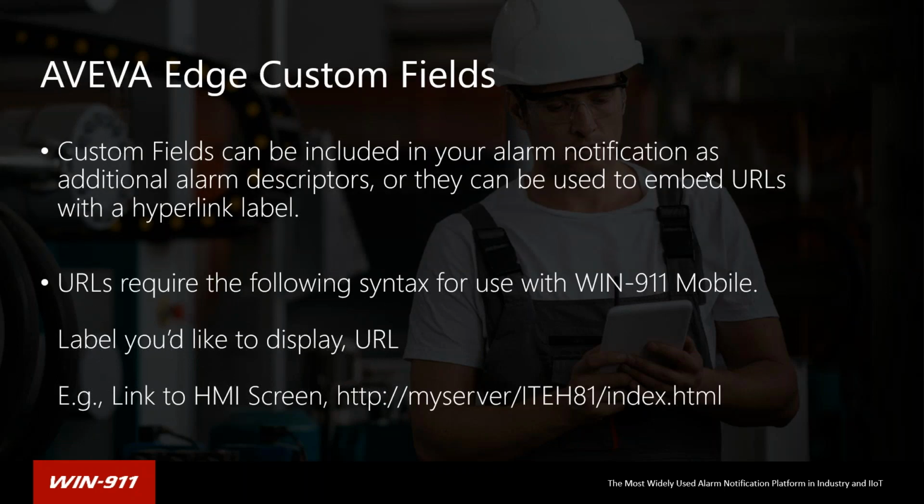The other thing I want to talk about is for Aviva Edge and our custom field support. If you're not sure what a custom field is, it is an additional string that you can add to alarms within Aviva Edge. So you can have up to 10 of them. So you can enable 10 additional custom fields. You can put anything in these as far as I can tell. I mean, they're really just strings. And what we've done is we've made changes so that we can receive those custom fields. We can receive one up to all 10.